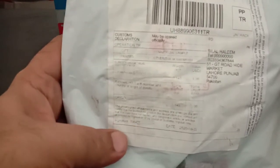I got this from China. It took quite a long time. These are curtain buckles, and I bought them because they are very low price. Let's open and see.